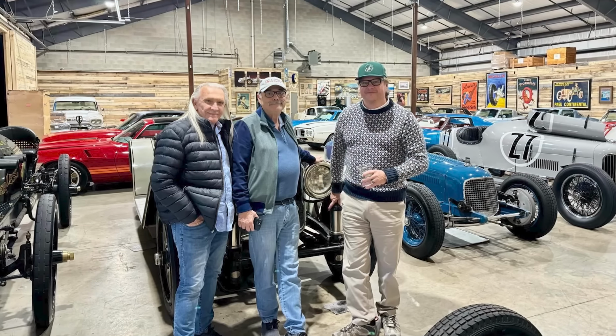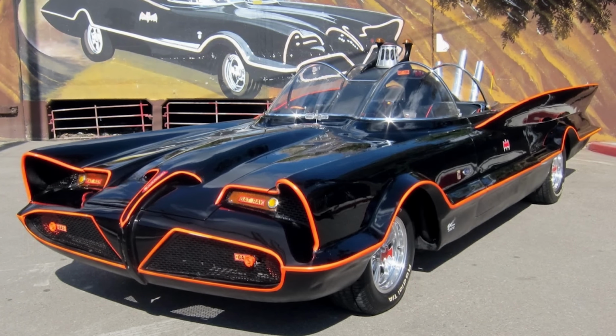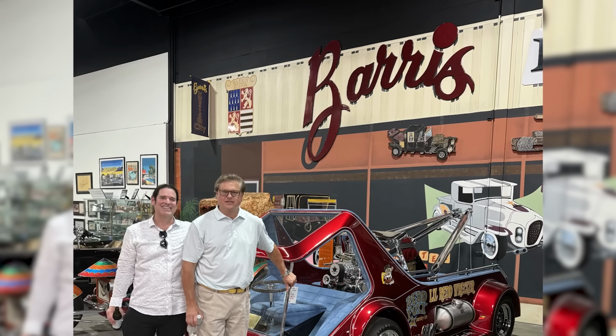We just stopped the presses. If somebody would have hit the bait on that, it would have been a $300,000 screw-up. You've got to know your stuff when you're dealing with these cars. There's a lot of shysters out there. And you've got to have the old salts with their eyeballs on it. Gary even sold Barris's Batmobile, the one that's sitting over at Galpin. I was there last week.